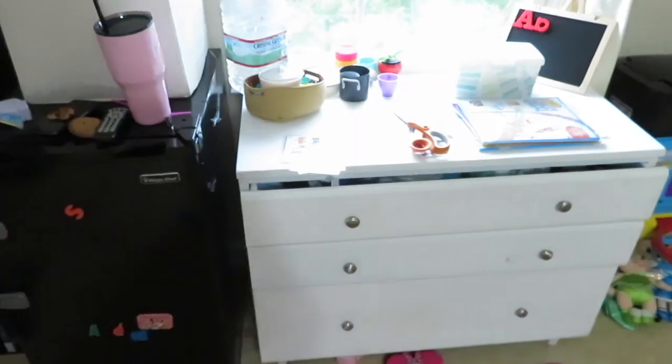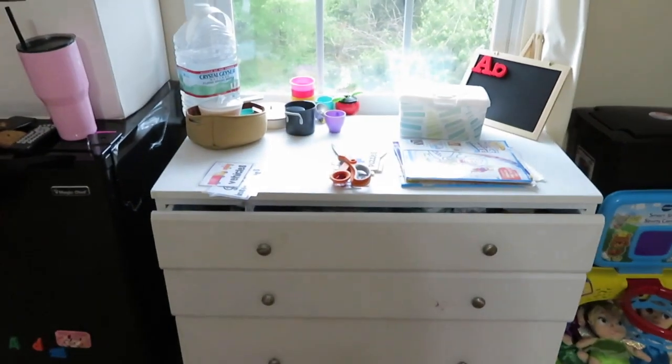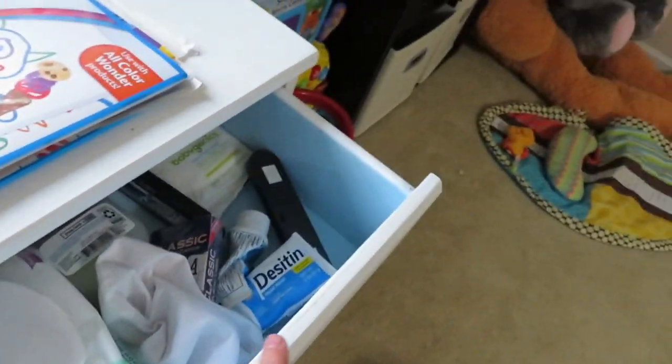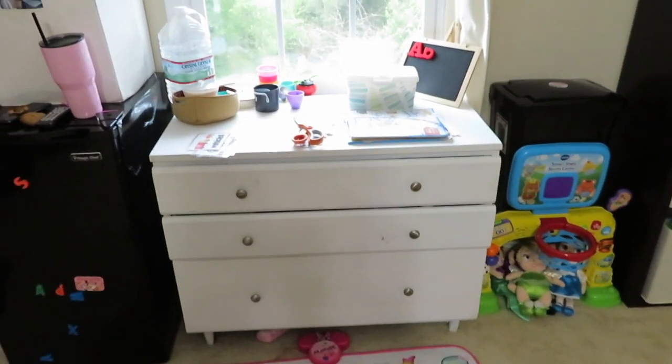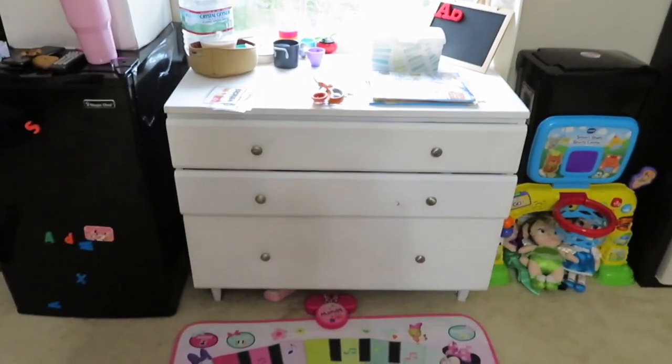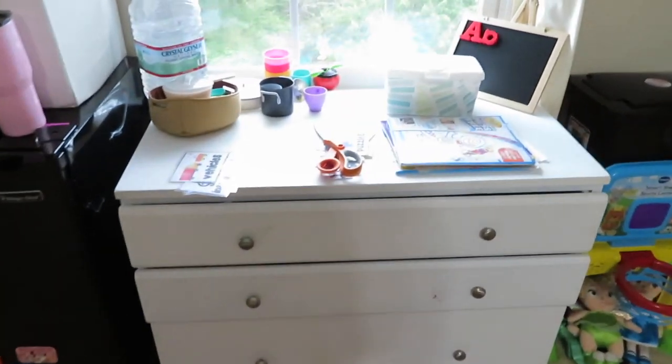But next, moving on, I just have this little dresser. I got this at a thrift shop, and I just painted it white, and the inside is blue. I don't know if you can see, but I painted the inside blue. I love it. But it's pretty dirty right now. But inside of this is just a whole bunch of random stuff. It is so unorganized, but we're going to change that.